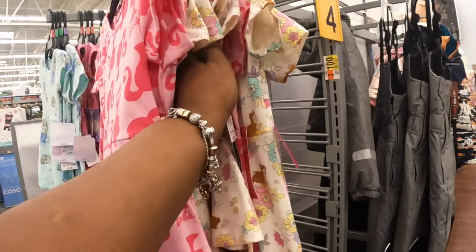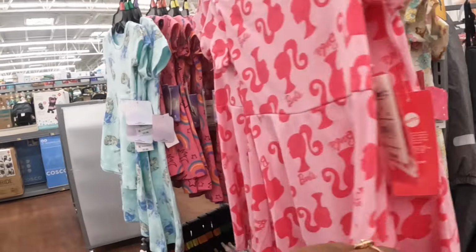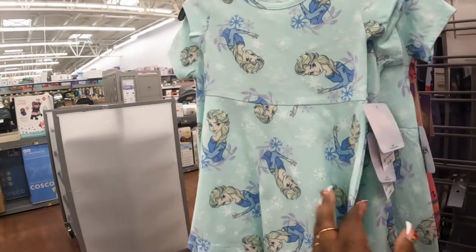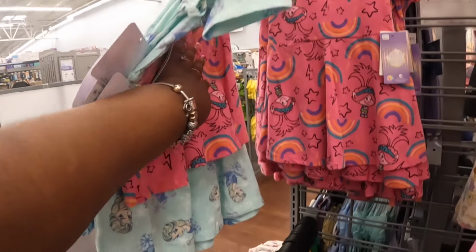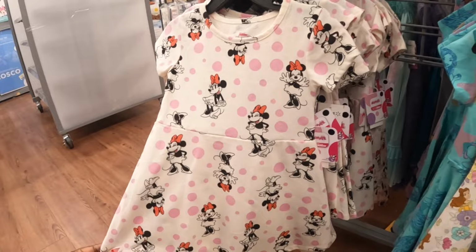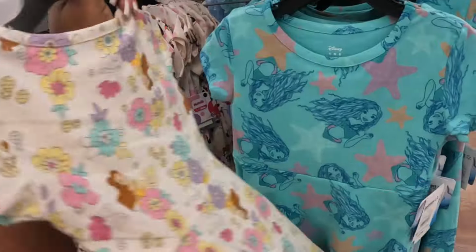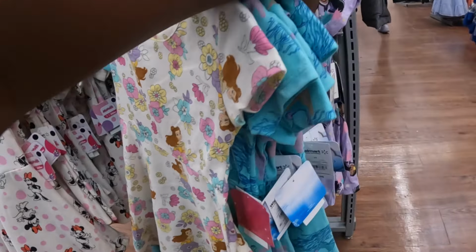There's Barbie. That's Belle, Elsa, and that looks like Trolls. Yep, Poppy, Minnie. And what's that? Ariel and Wish.